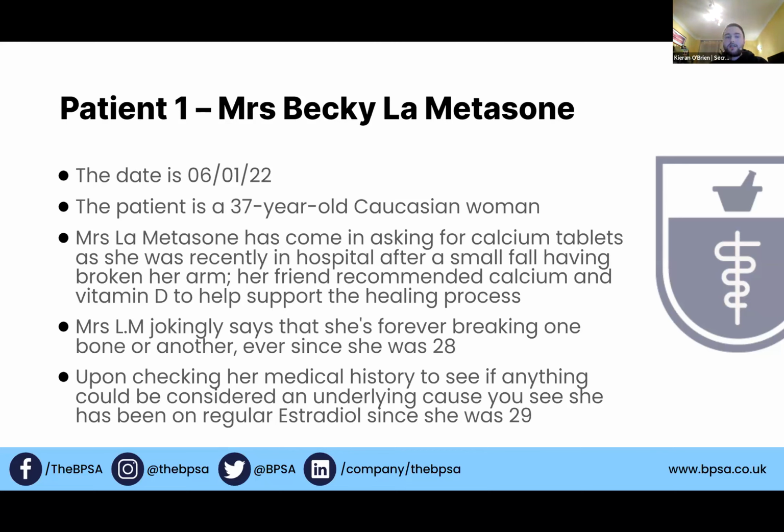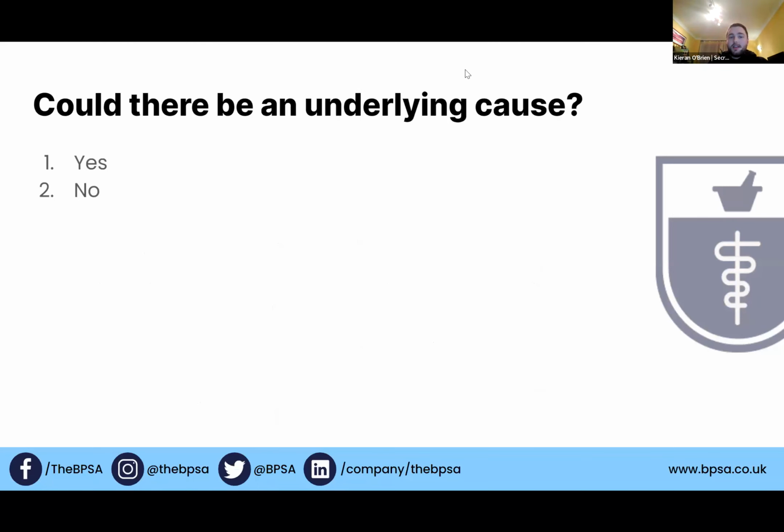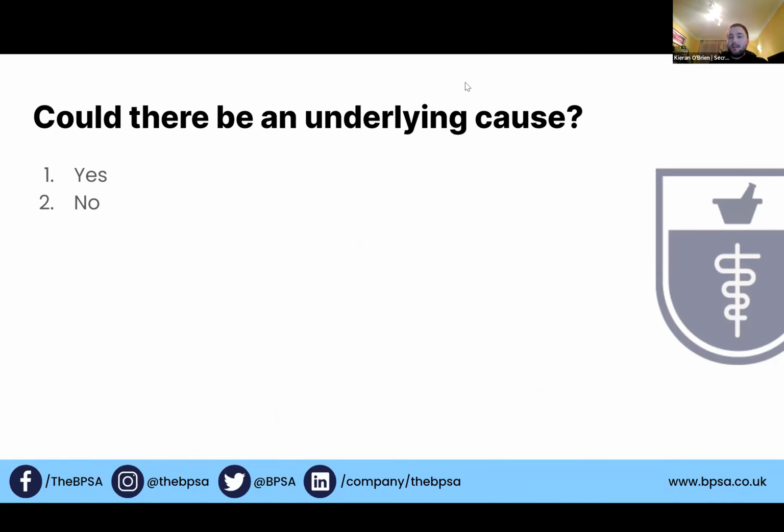You get talking to her and she jokingly says that she's been forever breaking one bone or another ever since she was 28. Out of interest, you want to see if there could be an underlying cause. So you check her profile, her SCR, with her consent, and you see that she has been on regular estradiol since she was 29. So my first question for you is, could there be an underlying cause?